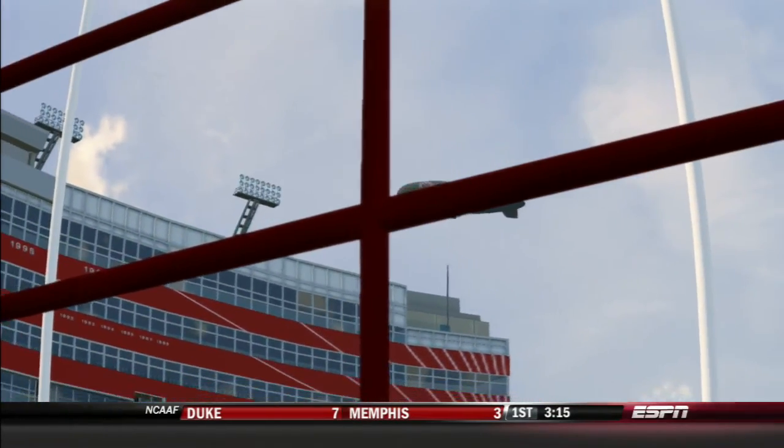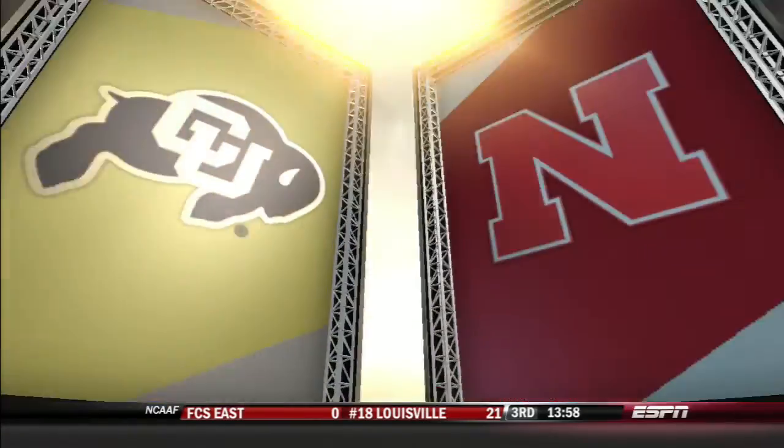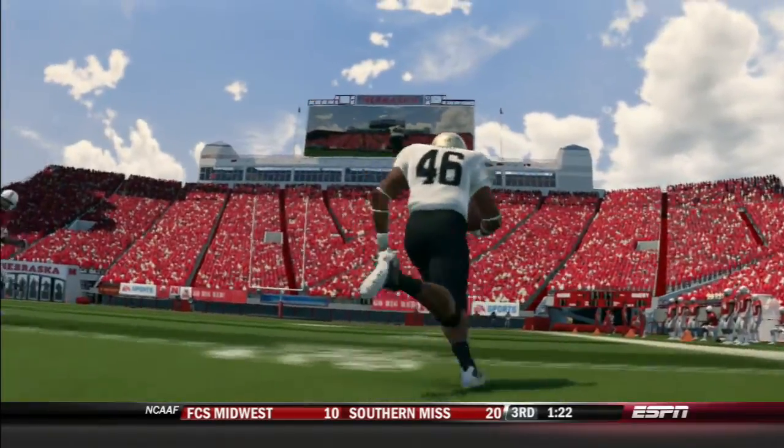We've played 30 minutes. Glad to have you with us on the EA Sports NCAA Football 14 halftime show presented by Nissan. Innovation that excites. David Pollack and I here in the studio to break down everything that just happened in your game.